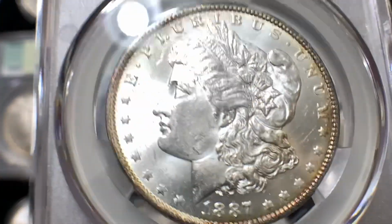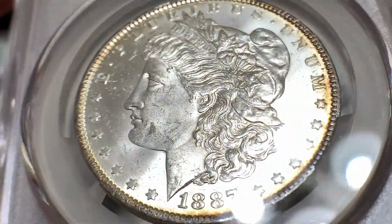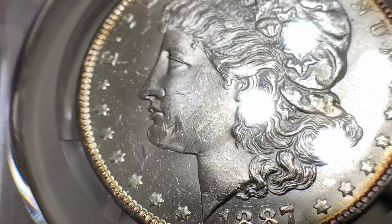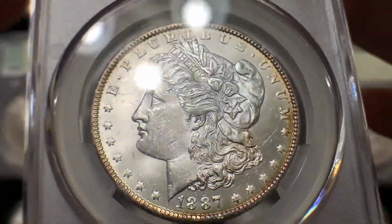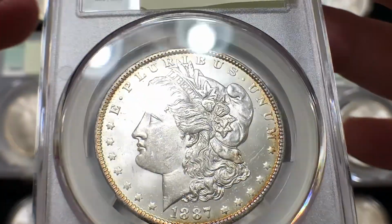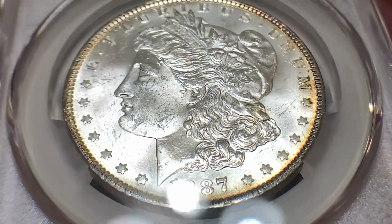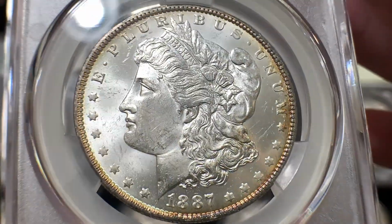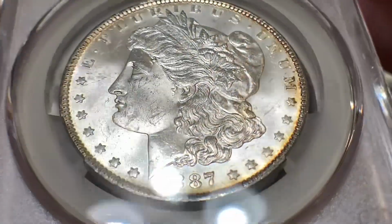Our next one here is an 1887 New Orleans. The mintage on these is 11,550,000. These are really not rare. You can find them out there. However, finding them in higher Mint State grades will be a slight challenge. A nice Mint State 63 will run you anywhere between $180 and $250. Mint State 64, there's a substantial jump to $480 to $550.